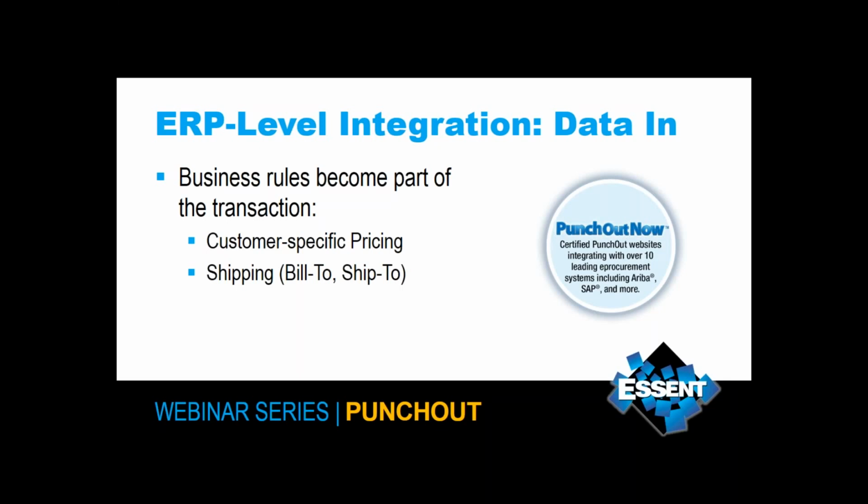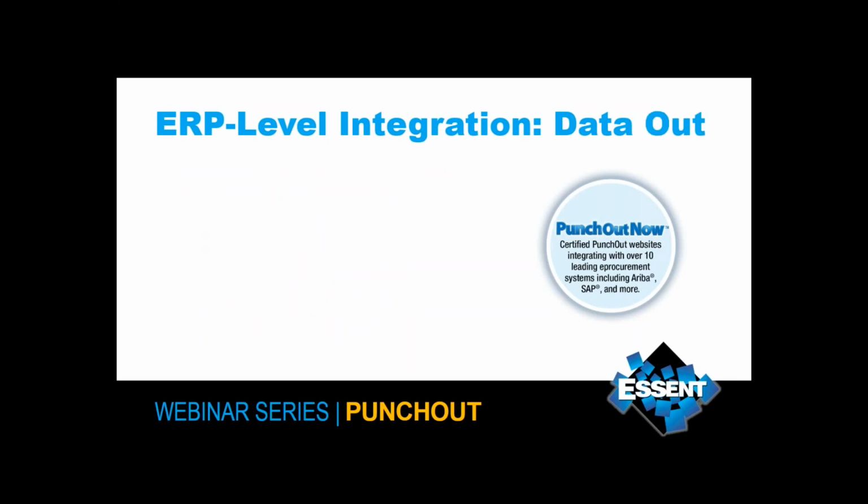It's common for a buyer to have separate addresses for billing and for shipping. Billing terms can vary from customer to customer. Some customers may have net 30 terms, while others are cash and delivery. And there could even be more rules, such as whether to adjust the invoice for overruns and underruns. These rules all exist at the ERP level and are important for the accuracy of the transaction. And now they can become part of the PunchOut integration.